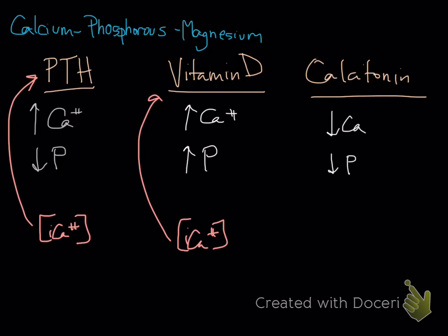One thing I haven't really mentioned yet is magnesium, and that's because we care about magnesium, but not as much as calcium and not as much as phosphorus. But magnesium overlaps in both of these, and in this case, magnesium increases, similar to calcium, under the effects of PTH and under the effects of vitamin D. So it is going to increase.